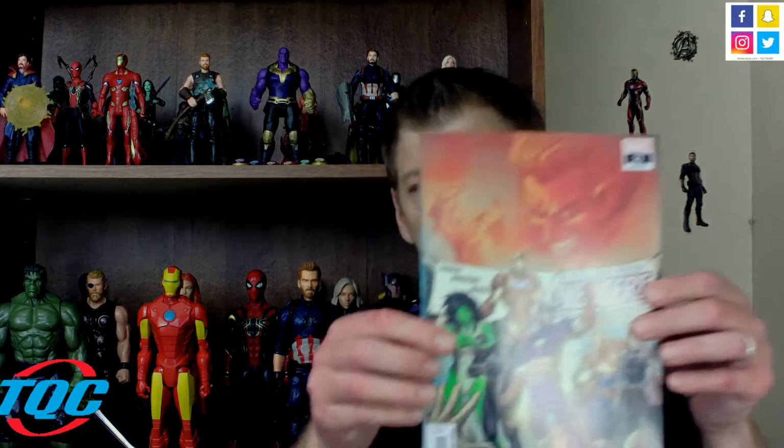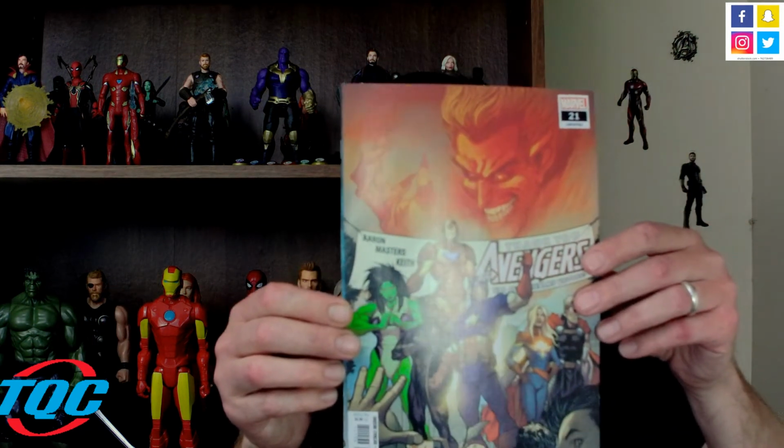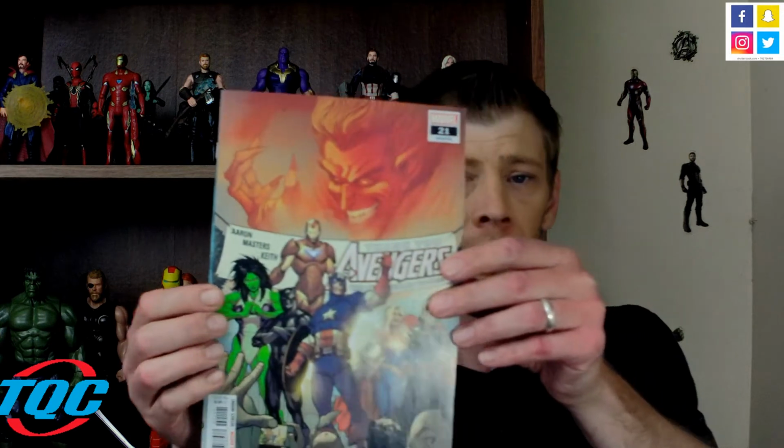And then we've got one of my favorites, well, my favorite team overall, and one of my favorite series right now, Jason Aaron's Avengers. This is the standard cover? Okay, for some reason I was thinking that was a variant. I love this storyline. Jason Aaron's killing it with the Avengers, with the War of the Realms. He's done some cool stuff with Thor. He's done a lot of stuff, and he's really becoming one of my favorite authors.